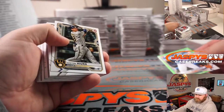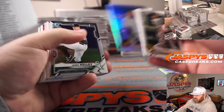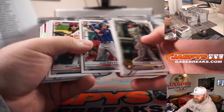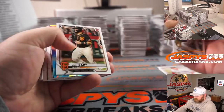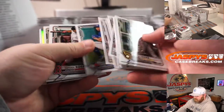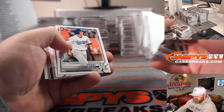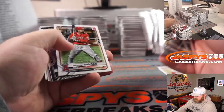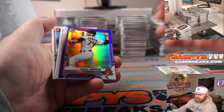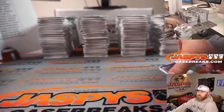Ronnie Mauricio Green for the Mets. Armando Montero. Spencer Torkelson, Tigers. Blaze Jordan for the Red Sox, Matthew Shira. Max Meyer, Marlins. Vidal Brujan for the Rays. Christian Robinson, and Bryce Jarvis to 250 for the Diamondbacks, and Andy Owens. There you go. Box number 4.